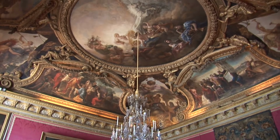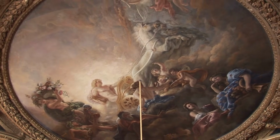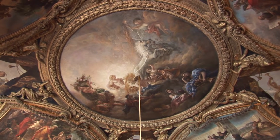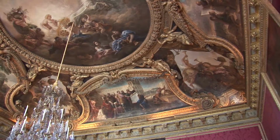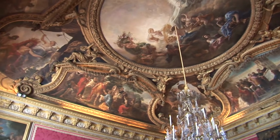This ceiling is without doubt Charles de la Fosse's masterpiece, and it illustrates the colourist's talent. In the centre we see Apollo on his chariot, accompanied by the figure of France and the procession of the seasons. In the corners are allegories of the 4 continents.